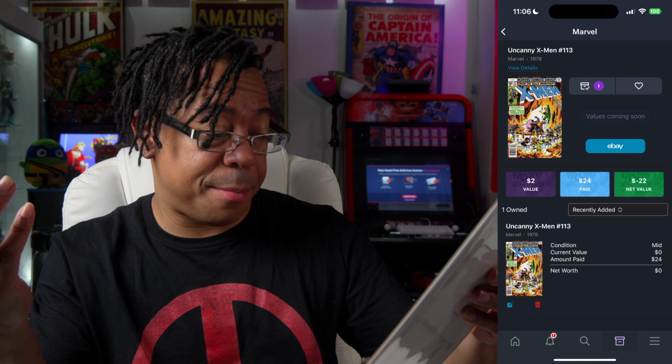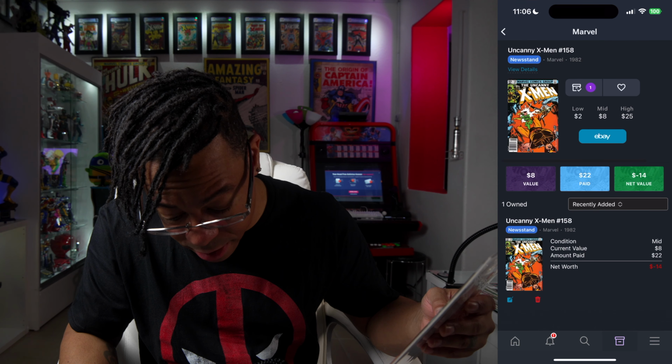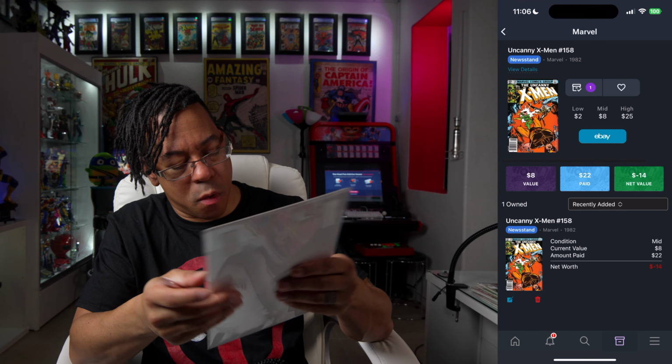This is another rough copy, but I paid $22 for a newsstand. Key Collector says I should have paid closer to $8. This is actually the second appearance of Rogue. I didn't know that. Still.